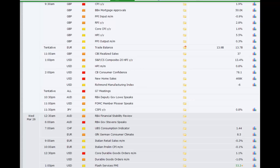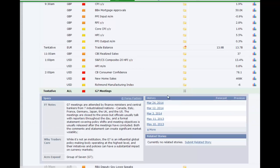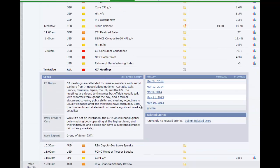Now, we have a tentative here, which means that it's going to be happening throughout the day, the G7 meetings. The G7 are the 7 most economically developed and forward countries in the world. What we can see here, these are usually the finance ministers, heads of state, things like that, who are going to be coming in to the meeting, and they're going to be talking about economic recovery. They're going to be talking about progress here.